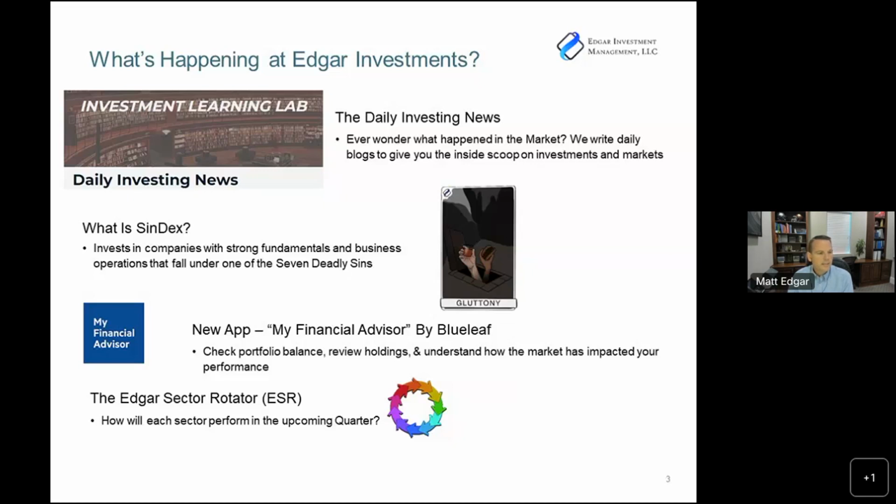We also have a new app out provided by Blue Leaf, which is our portfolio management and performance software. If you are an Edgar investment client, you can go to the App Store on iPhone or on Android and download the My Financial Advisor app, log in with your Blue Leaf credentials, and all of your investment information will be right there. So you can review your portfolio balances, look at holdings, and just see how markets are impacting your investment.